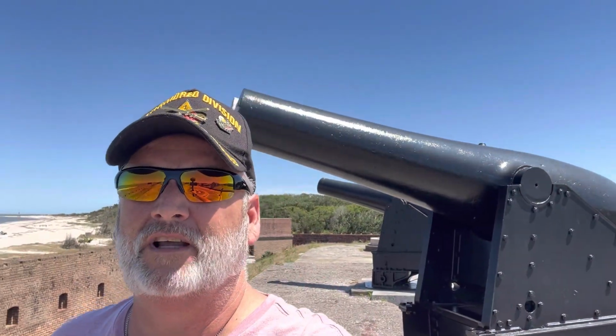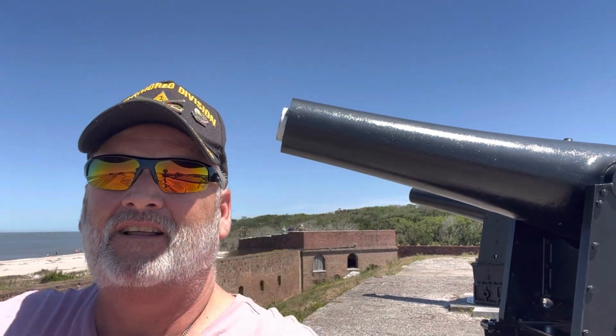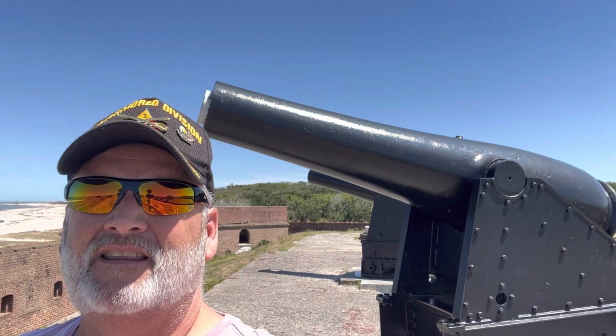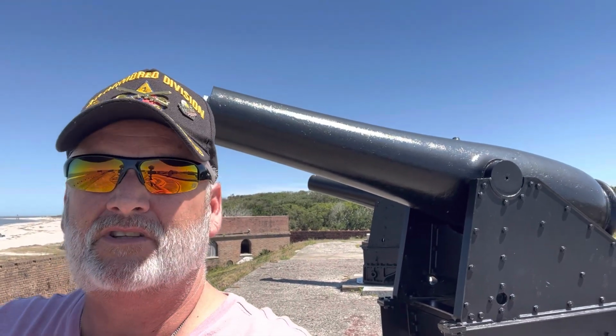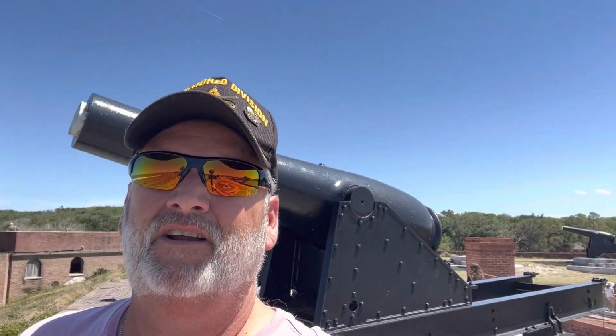And these are Civil War guns here, guys. These things are massive. Look at these things. They're beautiful. Nothing like seeing something from the Civil War still existing in a fort. Having a fort like this all around you. What a cool experience. Love it. It's just like history, living history coming right at you. It's amazing, guys. Glad I could bring you along.